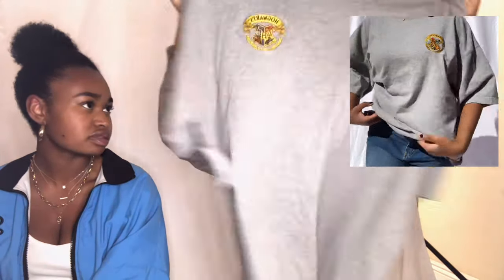Harry Potter, like Hogwarts, just a regular graphic tee or t-shirt. We're probably gonna crop it because it's really long. I don't know what size. Oh, extra, extra, extra large. Is it a men's? I think it's a men's. So we're probably going to crop it, so it's going to be like a cute little crop top. And yeah.